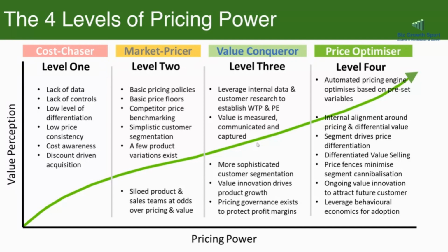Now, we've talked about cost plus pricing, and we've talked about matching your competitors, and why those approaches are flawed. But the most profitable SaaS companies strive to become value conquerors and price optimizers, which essentially leverage internal data and customer research to establish willingness to pay and how that varies across the customer base.